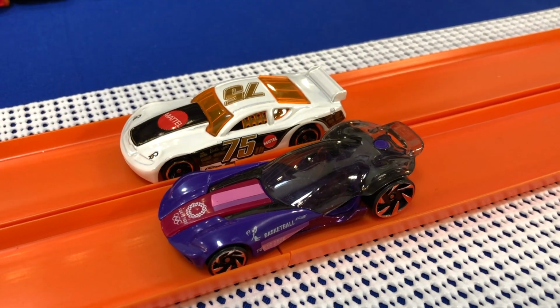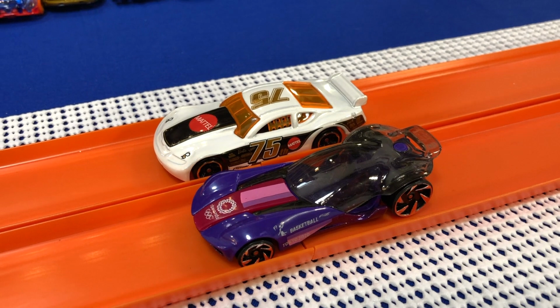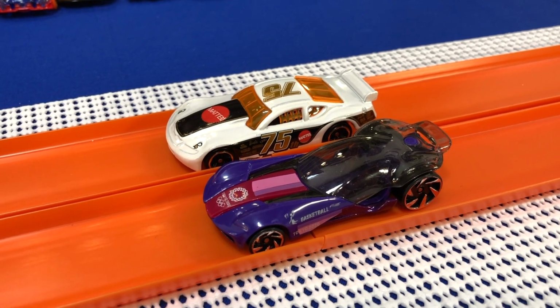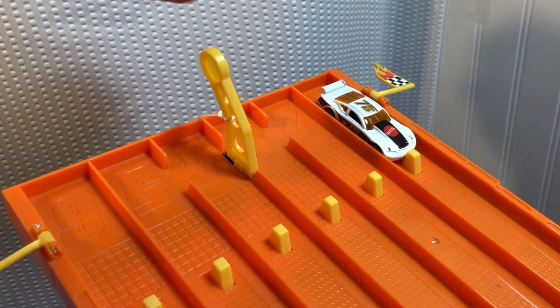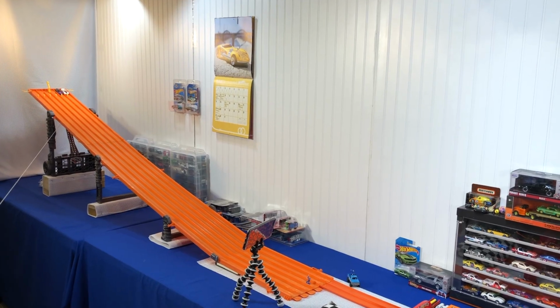All right, next race is the Circle Tracker. I know, it's a D-case car. It's an H-case race, but I just wanted to include him because he looks really cool. And the Sky Dome. We got Circle Tracker lane 1, Sky Dome lane 2. On your mark, get set, go.